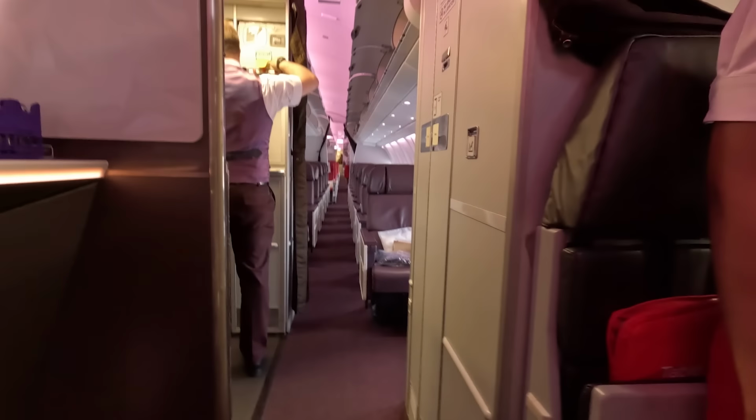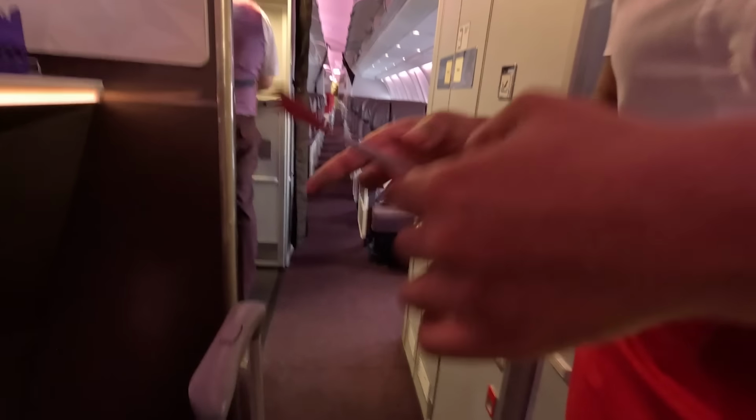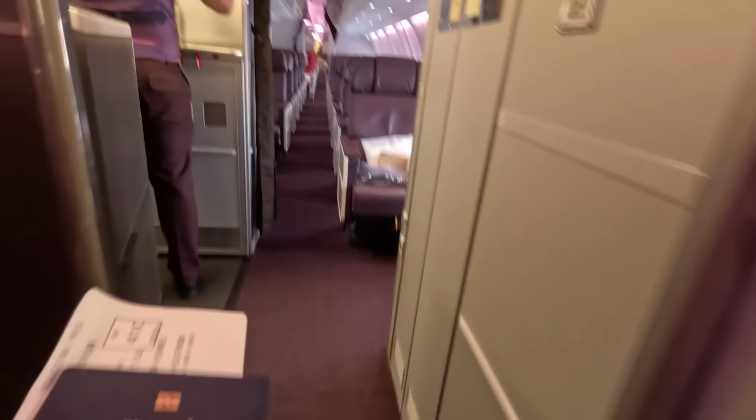And welcome on board. My eyes are already hurting, mostly because of how purple it is in here, so I'm counting on the friendly flight attendant to show me where seat 41A is. That's the spot.